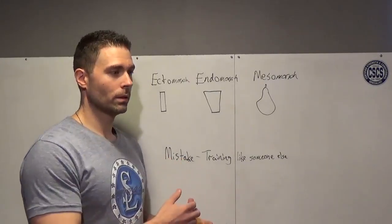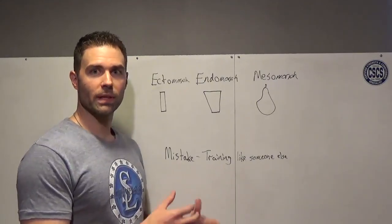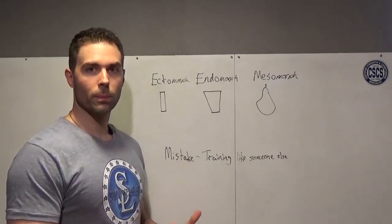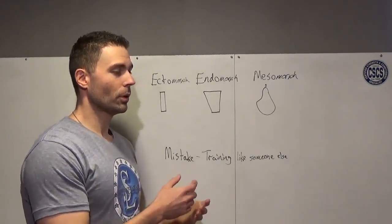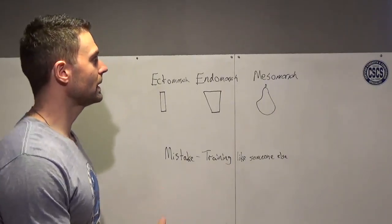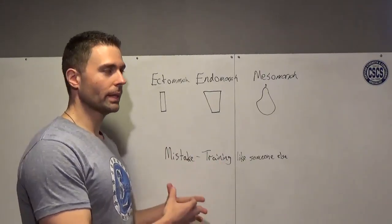Now, we are, as humans, very adaptable. We can do many different things and progress many different ways. There's different muscle fiber types that allow us to excel in different areas. So even someone who might not be genetically predisposed could still see some great progress moving toward another body type.